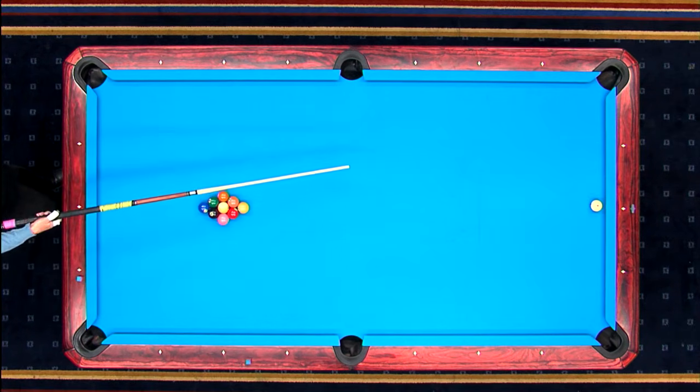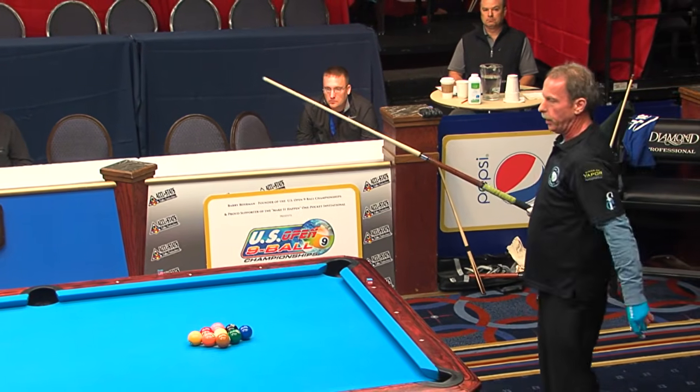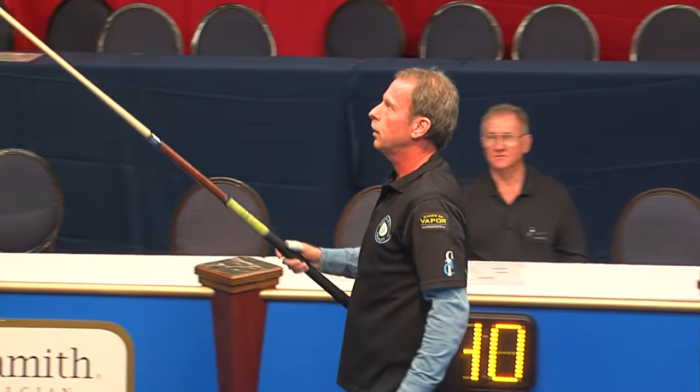That's why when I shot the 2, remember when I shot the 2 and I wanted to whip, this cue ball ain't got no whip in it. Don't worry. It's like a bowling ball.